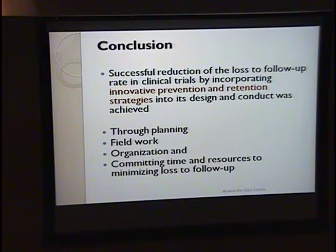So in conclusion, we were able to achieve significant reduction of loss to follow-up in clinical trials and achieve good retention rates by incorporating innovative preventive and retentive strategies into our trials. And this involves thorough planning, energetic field work, a good organization, and committing time and resources to minimizing loss to follow-up.